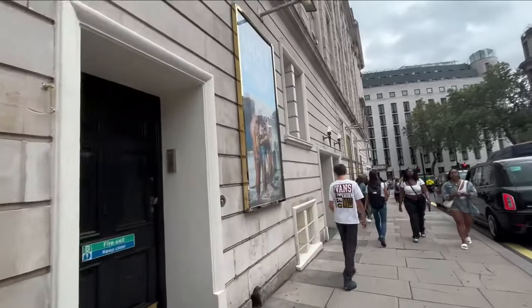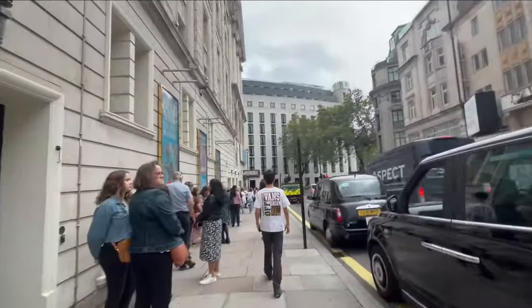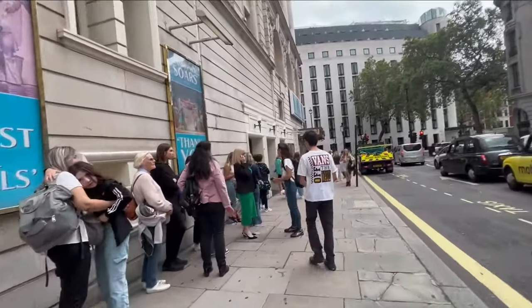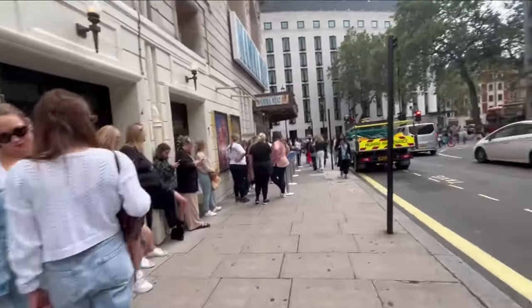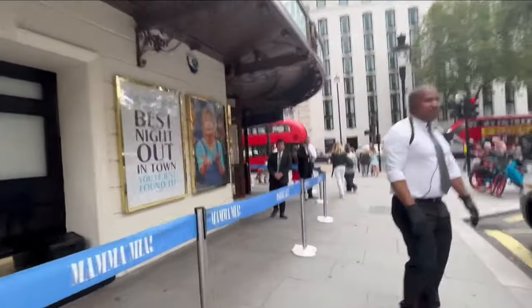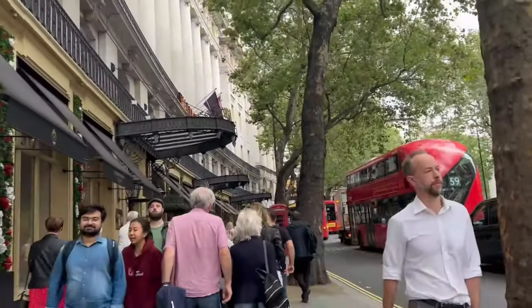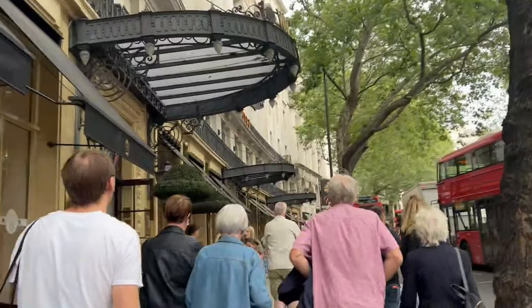So here's the theatre where Mamma Mia is. I just need to find the right one for us. By the time we get into this one, I think we'll just go take our seats. It's now ten past. And here we go, we've found it. It's just up here. There it is.